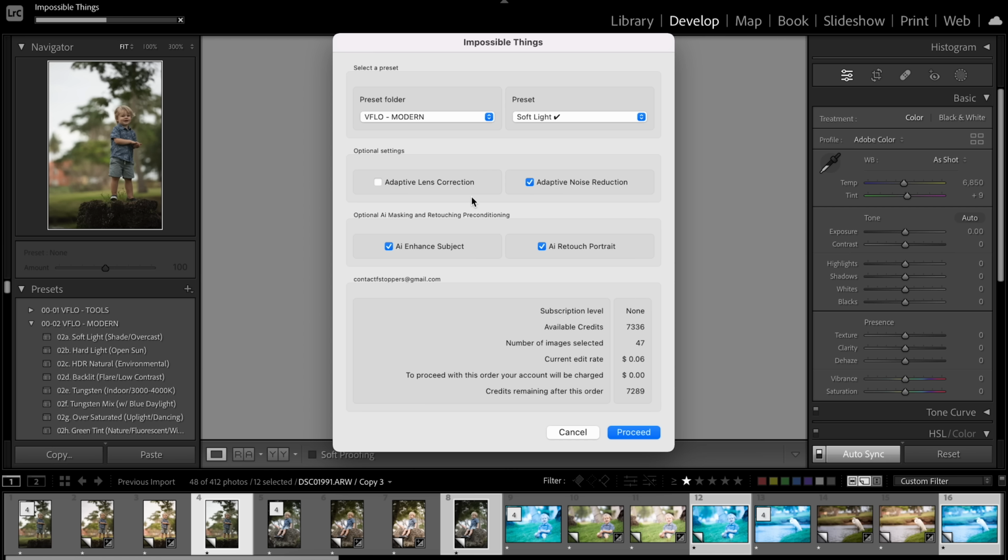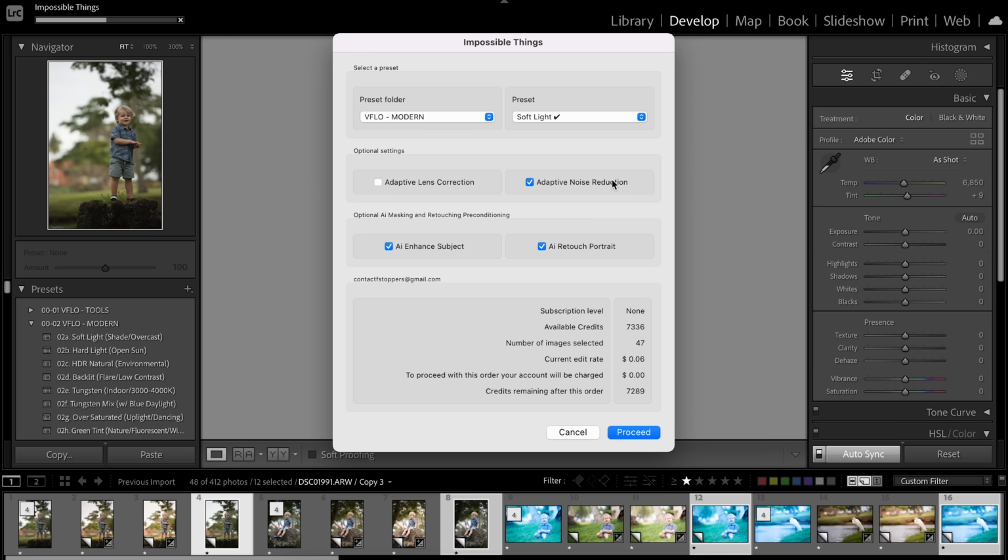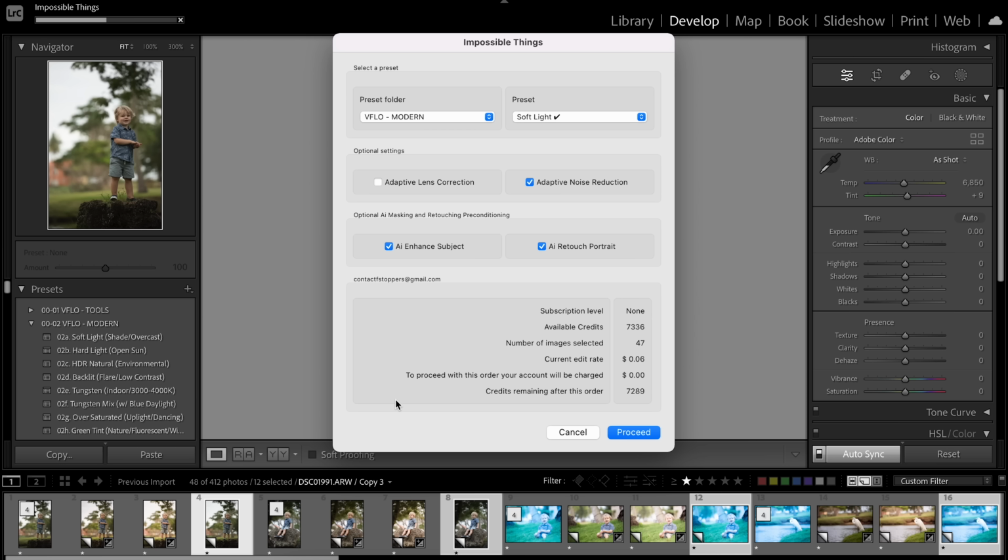There is Adaptive Lens Correction, which I would normally leave on, but that's going to brighten up vignettes and change lens warping and stuff. And just so we have a direct comparison, I'm going to uncheck that. And then Adaptive Noise Reduction, AI Enhanced Subject, that's going to actually find the subject and darken the background just a little bit so that the subject pops off. And then AI Retouch Portrait, that's going to brighten teeth, brighten eyes, and may smooth skin on the face a little bit as well. And down here, you can see how much this costs.